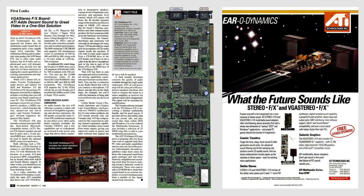ATI also released another card based on the same chipset, this time attempting to make an entrance into the multimedia market. Dubbed the VGA Stereo FX, this card offered a conventional graphics core with either 512 kilobytes or 1 megabyte of memory, combined with a sound card portion and even a mouse connector. A standalone sound card was also released based on this design.